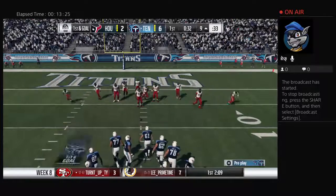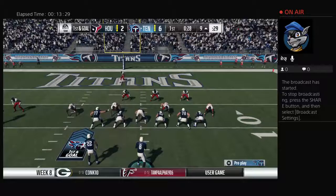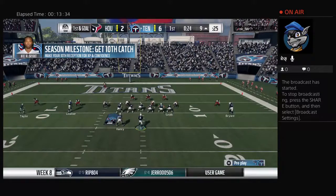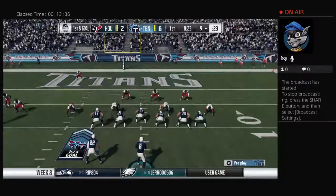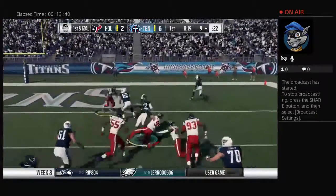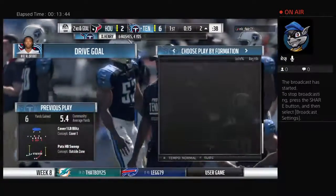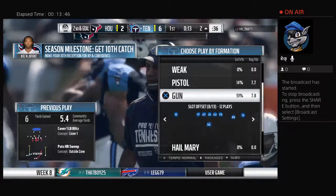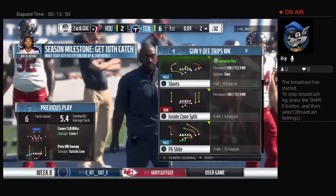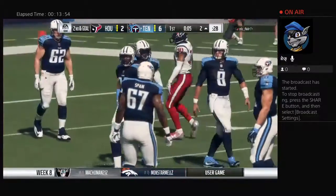1st and goal. Defense with their backs against the wall. They'll try and run for it with Henry. And he's going to fight his way forward here for a modest gain. He'll get 6 on the ground there, and it'll be 2nd and goal coming up. Some good, strong running right there. Some power and some explosiveness just about got him into the end zone.